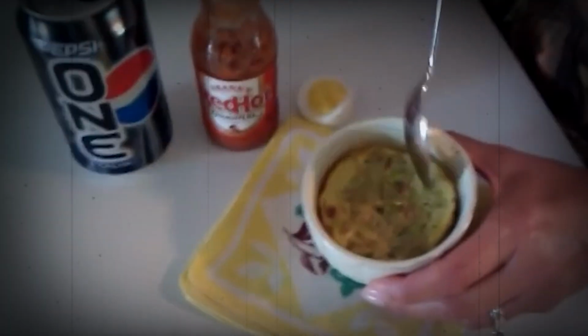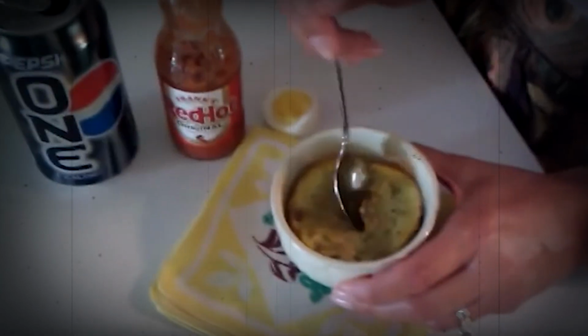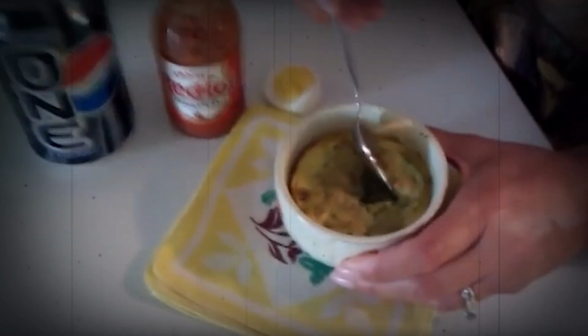This is the size of them. So they could have been made in these little cups that we have, or I don't know. It was a time of culinary adventures and experimenting with new flavors.